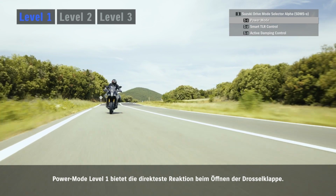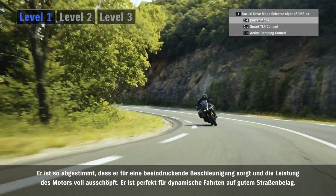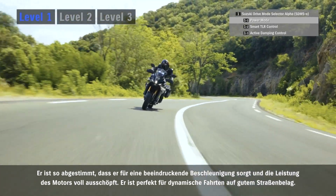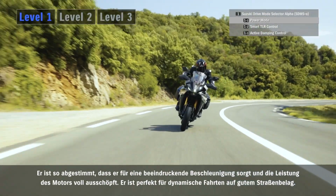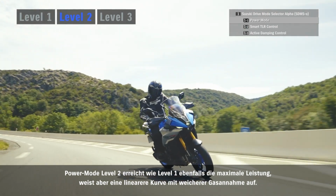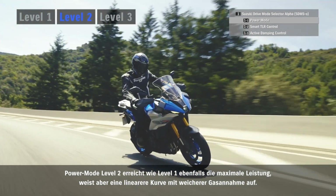Power Mode Level 1 provides the sharpest response as the throttle is opened. Tuned to deliver exciting acceleration and fully leverage the engine's power, it is well suited for enjoying aggressive runs on good pavement. Power Mode Level 2 reaches the same level of maximum output as Level 1, but features a more linear curve with softer throttle response.